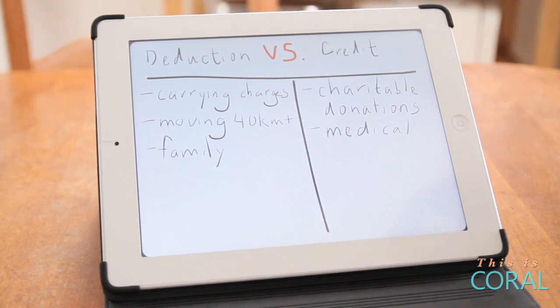So these are expenses like dental, optometrist, any prescription drugs you had. And I would even go as far to say that if for medical reasons you needed to go to a naturopath or a registered massage therapist, those all count as medical expenses.